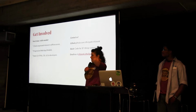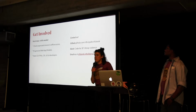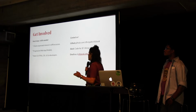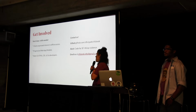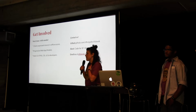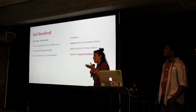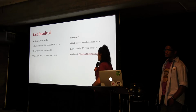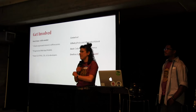Lastly, here is how anyone can get involved. As we mentioned on the tech stack, we're looking for developers with experience in JavaScript, HTML, CSS, and Go, or just experience working on a progressive web app. We're also looking into ways to provide this offline for people to use. We have a GitHub repository you can check out, a Slack channel, and our email address up here. That's it. Any questions?